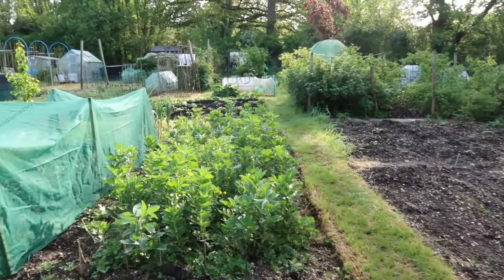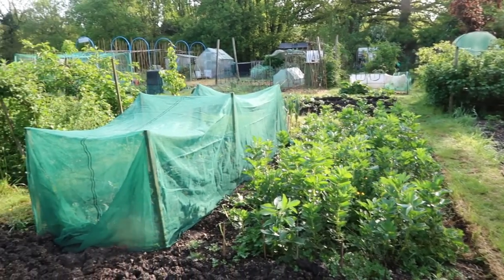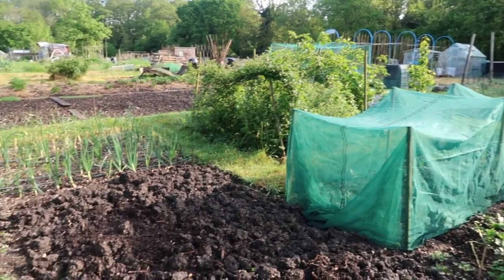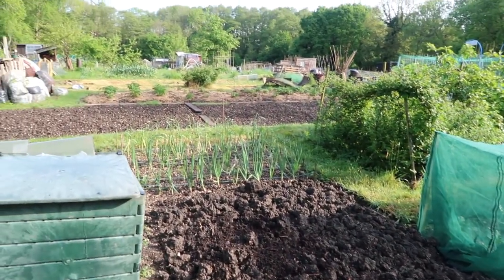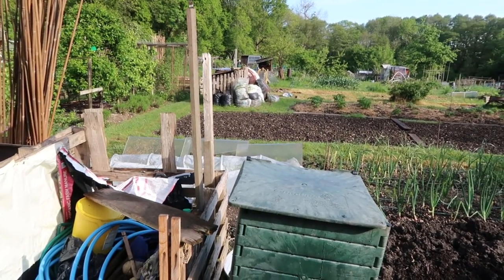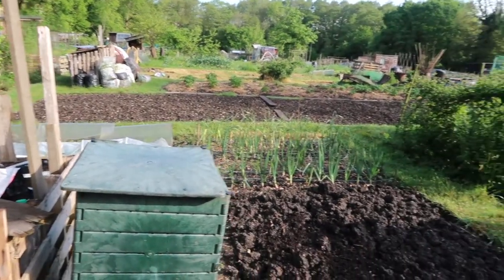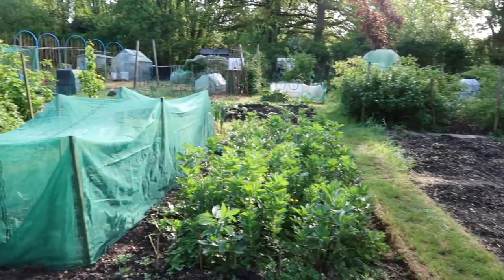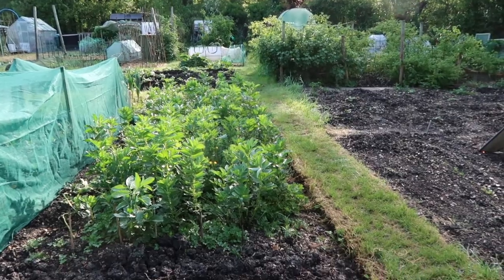Things have definitely been picking up and things are looking a lot greener. The weather's a lot warmer, although we've still had a few cold mornings. We've even had frosts in the last couple of weeks, so not quite out of the late spring winter weather yet, but we're getting there.